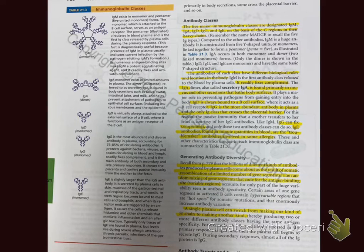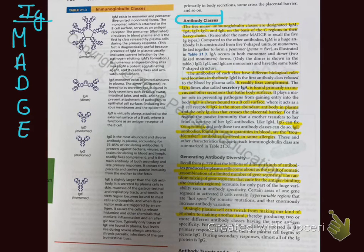So in this slide, we are looking at our antibody classes, and we have 5 antibodies. M-A-D-G-E, and we call them Igs, which is immunoglobulins. IgM, IgA, IgD, IgG, IgE. So this is what each of them look like. I would like you to read about each of these and understand some of the components of it. So the big one is IgM, which is the largest. So it's kind of going from largest to smallest down here.